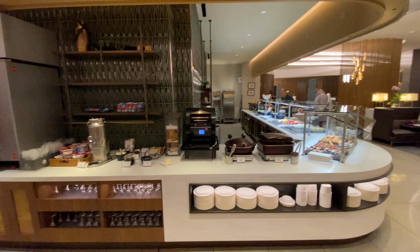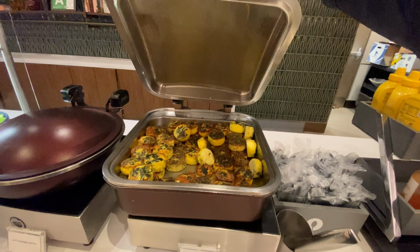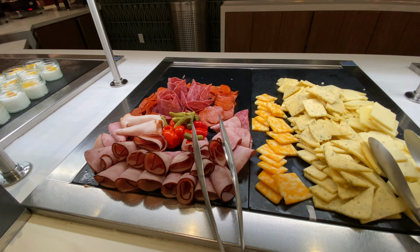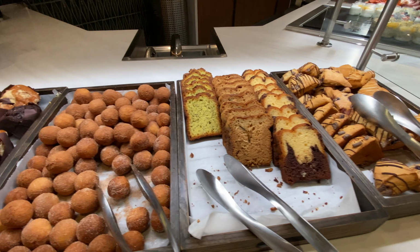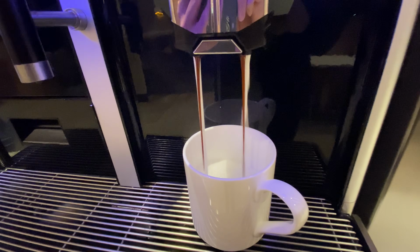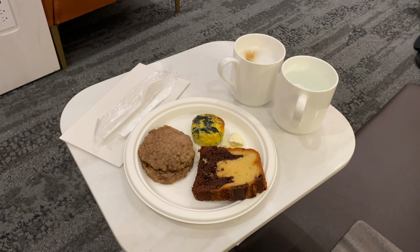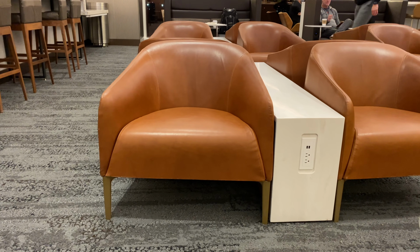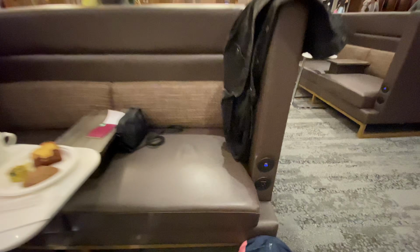So I just went back inside for some breakfast. Let's check out the buffet section. Here they've got a pretty decent selection of hot and cold breakfast options. The turn off here would be the paper plates and plastic utensils. There's no barista coffee, but you can use the espresso machine. So here's my, I guess, American breakfast, consisting of bread, frittata, and some pork patties. In the lounge, you've got many different types of seating options, and most of them have easy access to power supplies.